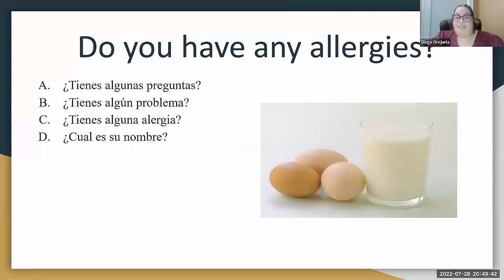Do you have any allergies? Now, this is a very important question because as we well know, when people drop off their medication, it's important to have their updated allergies. So with this being said, which one would be, do you have any allergies? Remember what I said. Some words look just exactly in English as they are in Spanish. So if you guessed C, you would be right. ¿Tienes alguna alergia? You see how alergia and allergies look alike? That's what that means. Do you have any allergies?